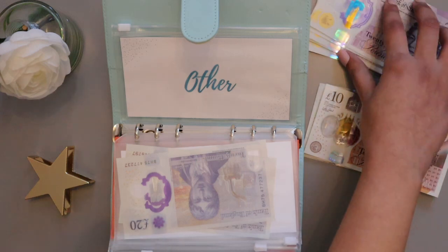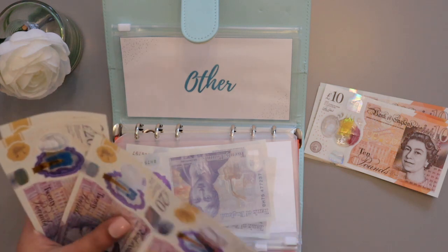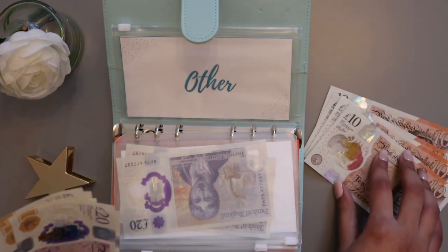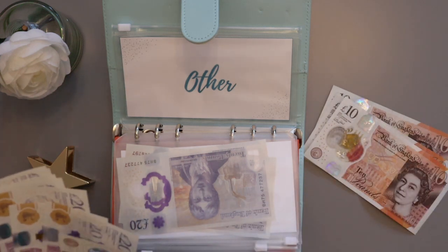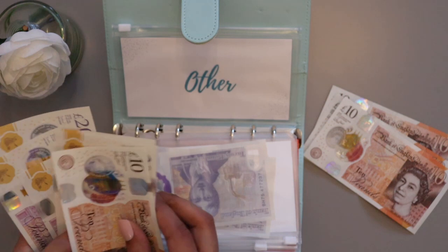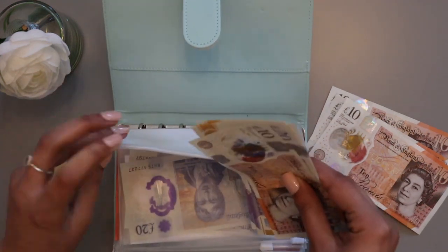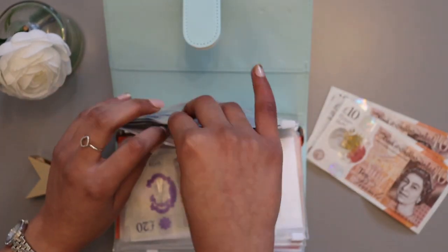So this should have £150, but we'll see. 20, 40, 60, 80, 100, 20, 40, and 50. It's 150. So that's the right amount for the other. That's including the gifts, which was 130, plus the unexpected purchases. That's 150, which is right.